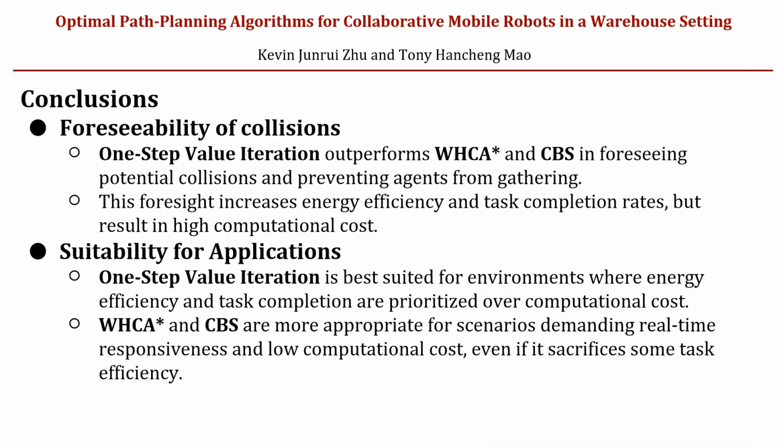As for conclusions, our findings highlight two key insights. First, in terms of foreseeability of collisions, one-step value iteration outperforms WHCA star and CBS in foreseeing potential collisions and preventing agents from gathering. This foresight increases energy efficiency and task completion rates, but results in high computational cost.